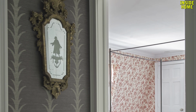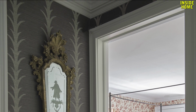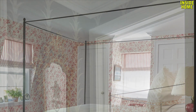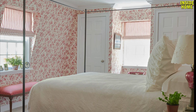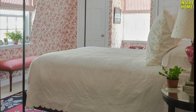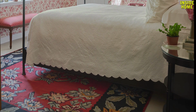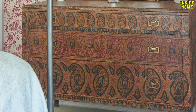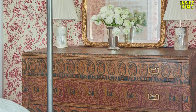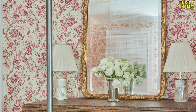The images showcase a cozy, elegant bedroom with floral wallpaper, vintage furniture, and soft lighting. The overall atmosphere is calm, with natural light softly illuminating the space, making it feel like a peaceful retreat from the outside world.